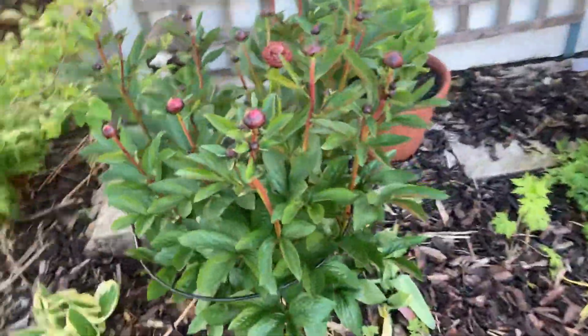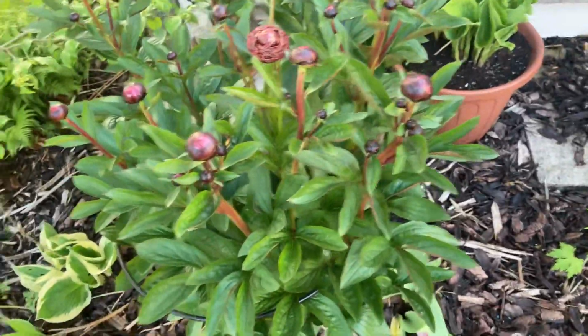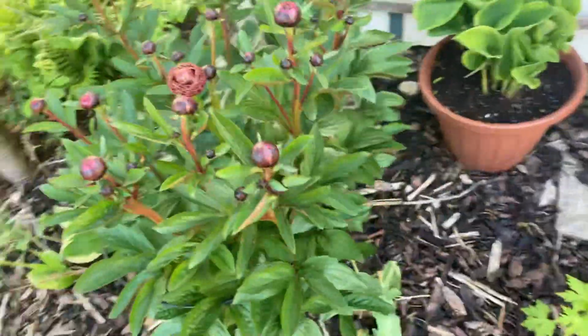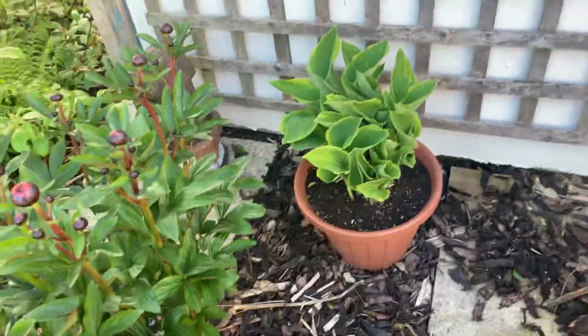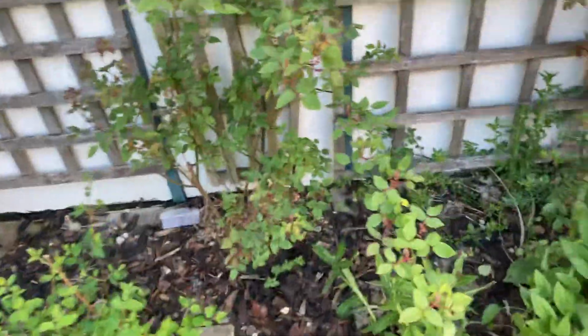And if we look over here, here we go. A peony. This is my favourite peony of the lot. Always does well, this peony. And in case you haven't noticed, the wife stuck another hosta in the back. We like hostas in this garden, well, she does anyway. It's getting a bit windy now, so I apologise for any wind.